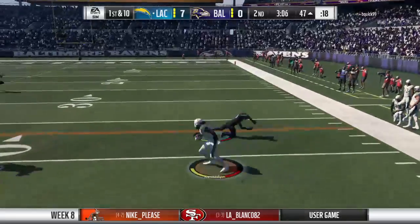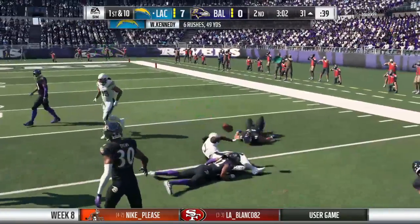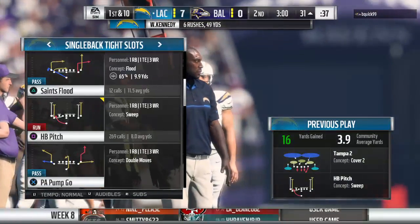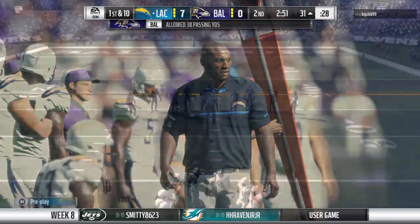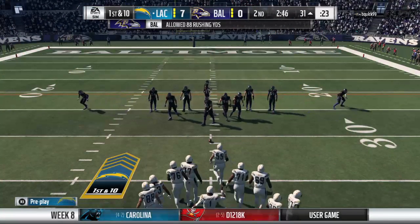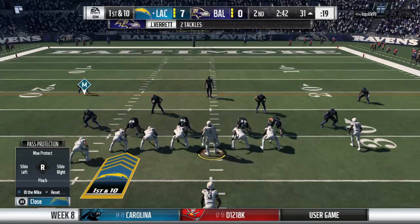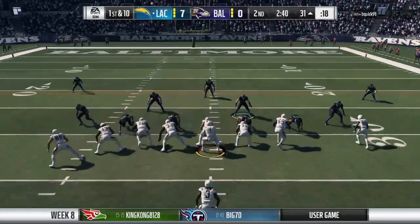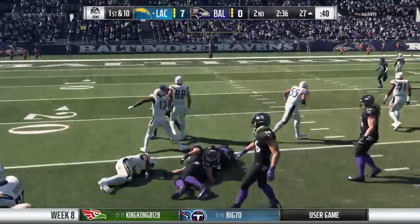They find some open field here. And he gets it inside the 35 and just shy of the 30. It'll be a pickup of 16 and a Charger first. Boy, he does it at a high level, doesn't he? Because when I watch him, I think of his vision. Straight ahead, peripheral. Also has that sense of where holes are going to be before they actually open. I think that helps set him apart from many of the other backs in the league.